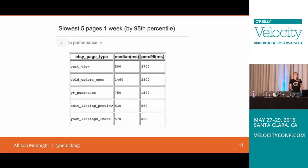So this is cool. We know which pages are slow. That's great. But there are a couple of issues with this. It's not very actionable. If a page is slow, it's likely going to show up on this report every single week. So that doesn't actually give us a lot of new information. Additionally, maybe we don't care about the slowest pages. In fact, I would argue that we probably cared more about the faster pages, the pages that we had optimized because we knew that they were important. And we weren't getting any insight into those pages.